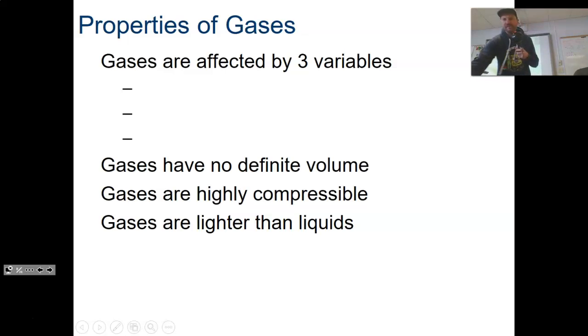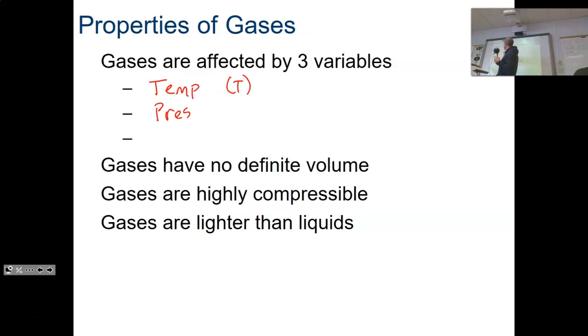There are a couple things that affect gases. They're affected by 3 different variables, and you probably learned this in chemistry. It's the temperature, the pressure, and the volume. So if you affect any one of these things, you're going to affect the other 2. So if you increase the temperature, the pressure and volume will change. Or if you keep the volume constant, and so this is, I think, Boyle's law, they call that inside of chemistry.